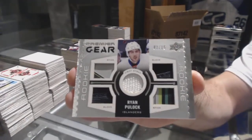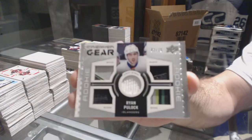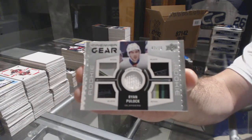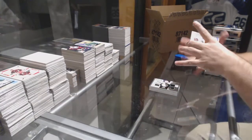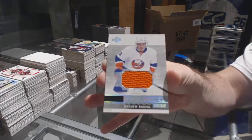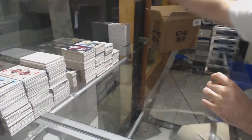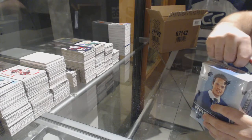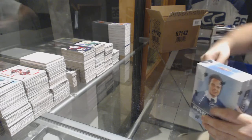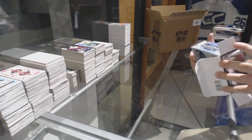Oh no, All Inks got it. We can talk. Ryan Pulock. And for the Islanders, Matthew Barzal. Well, All Ink, just let me know what you collect, and if you want, I can just send you something of equivalent value for it, make it nice and easy for both of us. So, yes, we will talk.